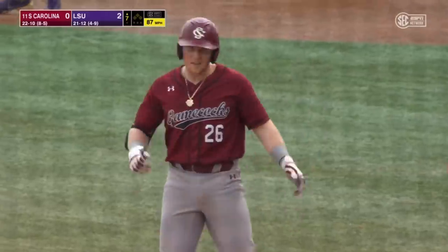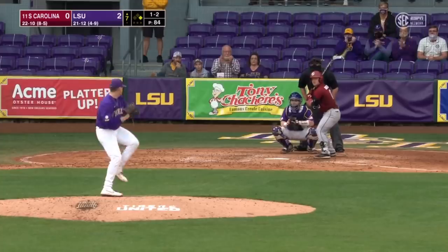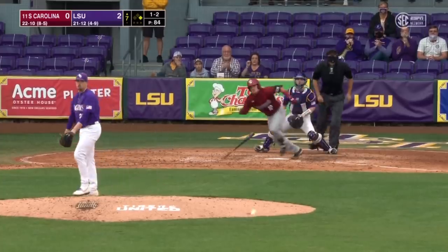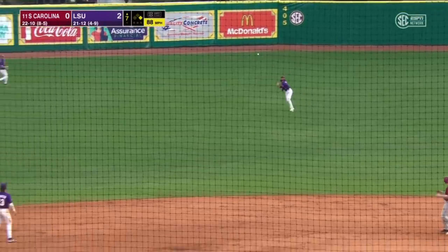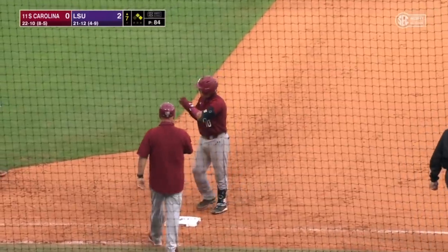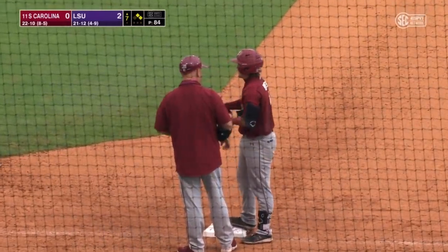Well, South Carolina immediately does what it needed to do, and that's get the runner at first base. Time in the first game of 2 this afternoon. Another base hit, solidly stroked up the middle. So Burgess collects his first hit of the day, and those two, Mendham and Burgess, have both.